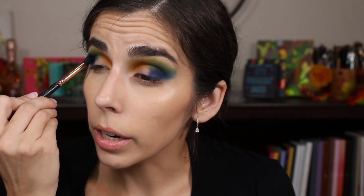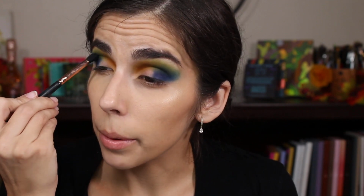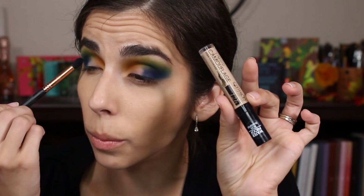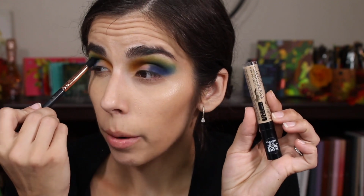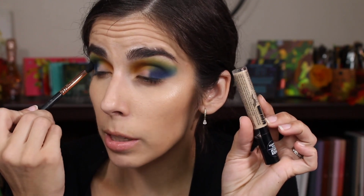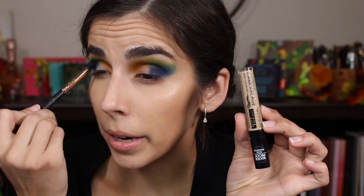But anyway, for concealer, I ended up using my all-time favorite concealer. I feel like this is my number one, but this is the Catrice Liquid Camouflage Concealer. I think this is my third tube. I've gone through it so many times. I've gotten my sisters on it. This is what I use for, I'm pretty sure, almost all the bridesmaids, and of course the bride's makeup.